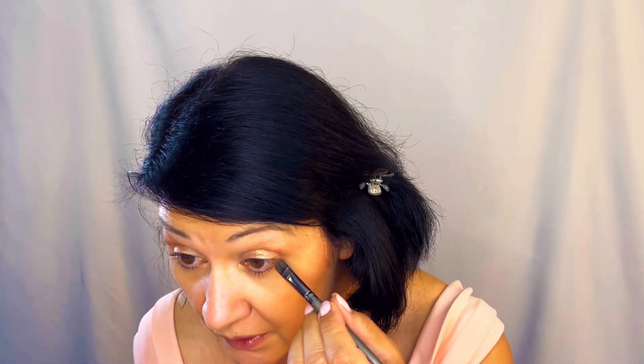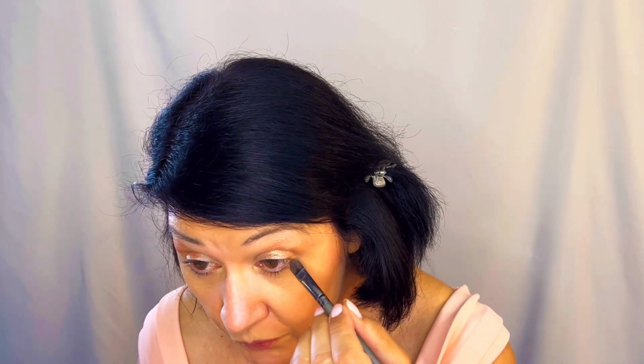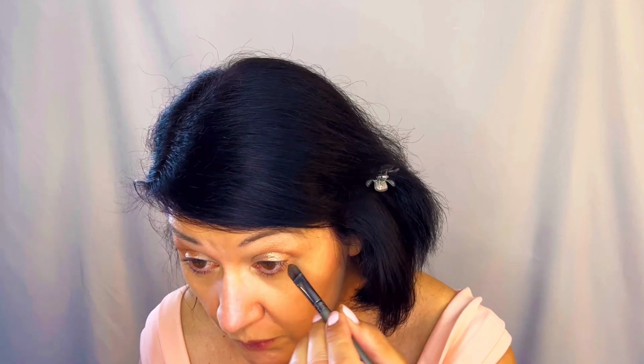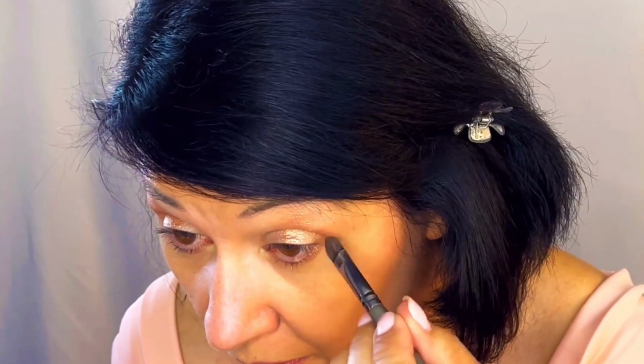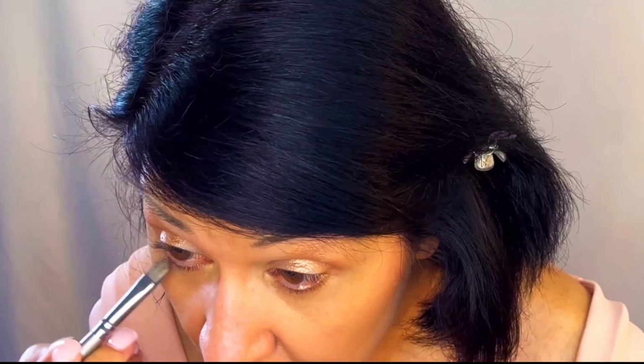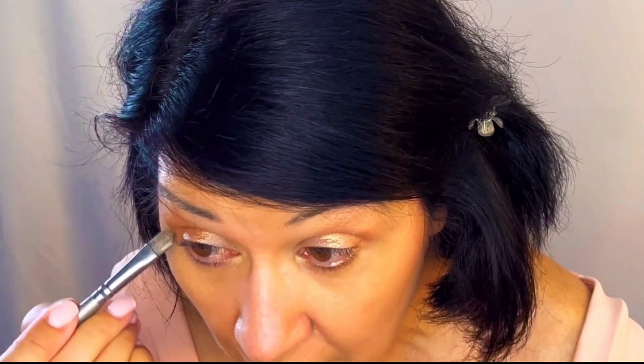And then the other side, the other half, and bring this all the way up to my brow bone. And it also looks like she brings the color underneath as well. So I'm gonna bring this down under my eye as well. And I'm going to go just about all the way across with this. And I didn't do this on this side, so I'm gonna do the same over here, bringing it all across.